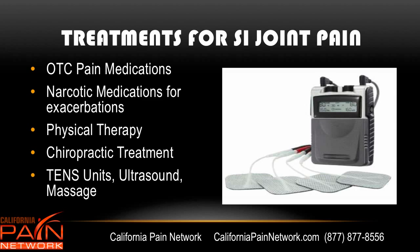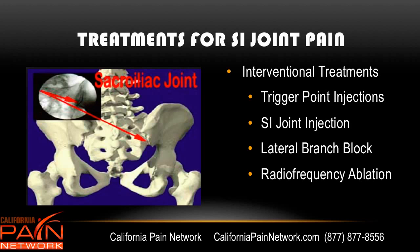Physical therapy and chiropractic treatment can be very helpful. TENS units, such as you see here, are about the size of an iPod, and they have these foam pads that go over the area of pain. Slight electrical impulses go through that, and it can change the way the brain perceives pain signals. Additional modalities may include ultrasound and massage. Those can all be beneficial.